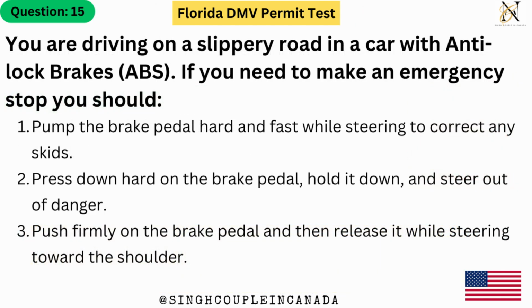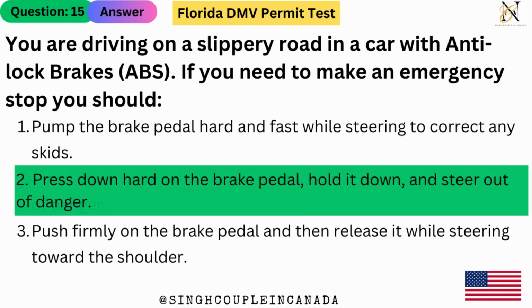You are driving on a slippery road in a car with anti-lock brakes, ABS. If you need to make an emergency stop, you should 1. Pump the brake pedal hard and fast while steering to correct any skids. 2. Press down hard on the brake pedal, hold it down, and steer out of danger. 3. Push firmly on the brake pedal and then release it while steering toward the shoulder. The answer is 2. Press down hard on the brake pedal, hold it down, and steer out of danger.